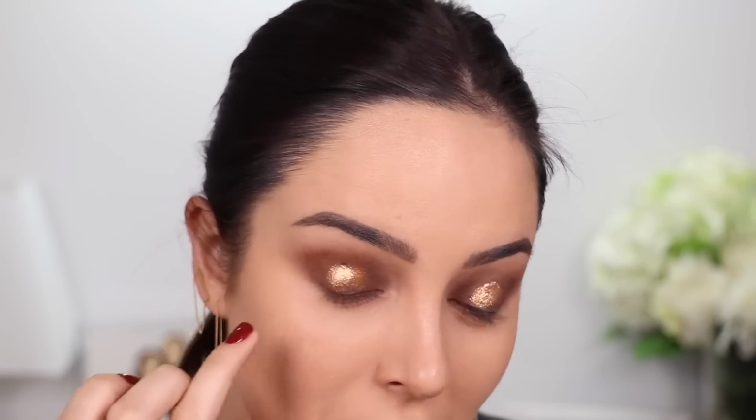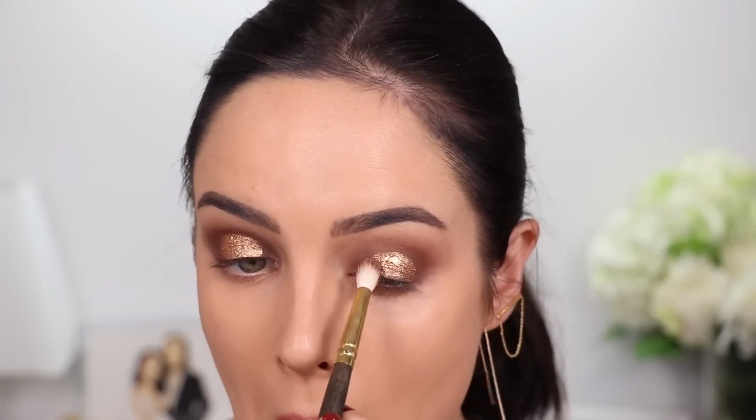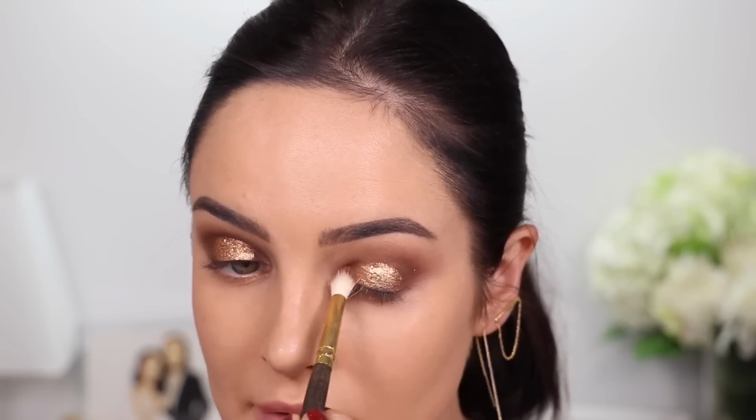Whoa. Oh dang, I mean that's not what I wanted. I want glitter. Gosh. How do they get it like that? Okay. I guess that's what we're doing now. Hope you guys like it. I've never seen a product like that. Blending out the edges.